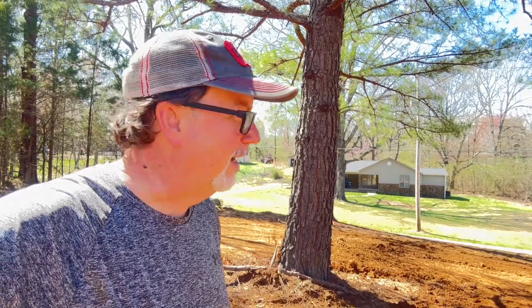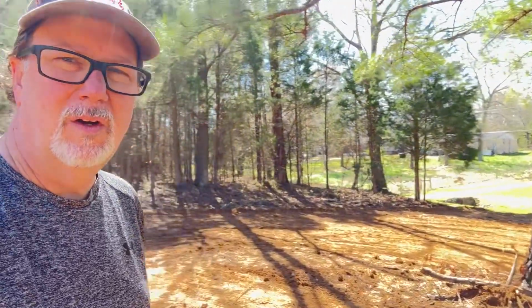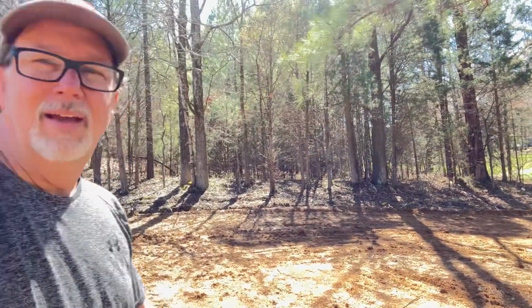So I'm trying to decide whether I want to put it on this pine tree right behind me here, or on that big tree right there in the center. There's 2 trees there right at the edge of the yard, and I'm trying to figure out which one might be better for a birdhouse.